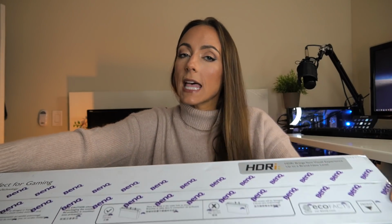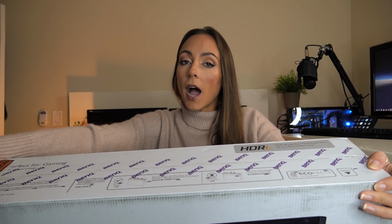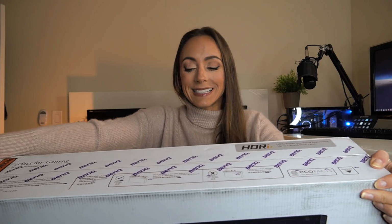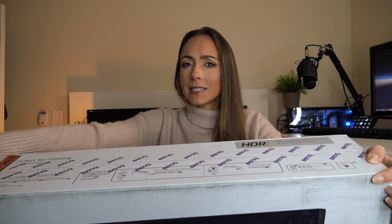And so when BenQ was like, hey, we got this monitor with eye care, I was like, tell me more, please, because that sounds like it's something I need. And I didn't really think too much about it, that maybe upgrading my monitor could help my eyes. So we're gonna see if this monitor does just that, since it has eye care in it.